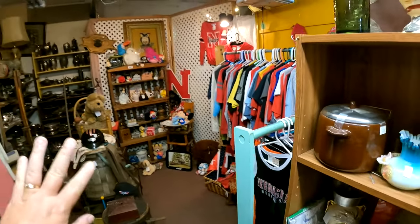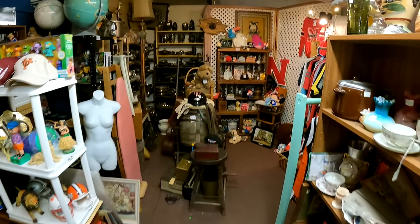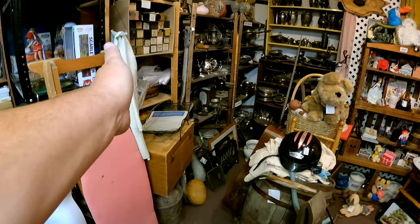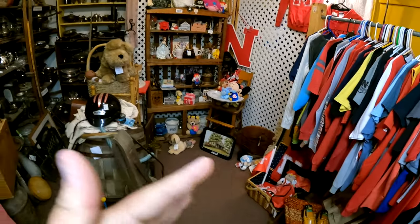Come back here, and when you walk back here, you can't really see it until you actually get all the way back here. And we have like this half of this back section. Well, we're going to take over all the way here. So we're going to have like this entire back area.